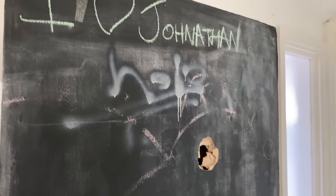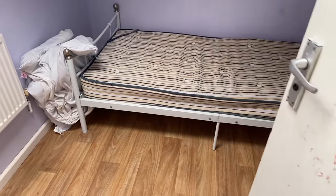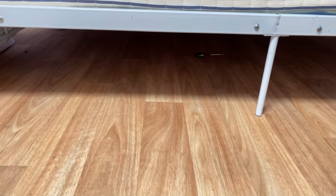Wow. I can't believe it. Look, there's another door here. Oh, somebody loves Jonathan. Well, Jonathan, if you're watching this video, you were loved. It's just a small bedroom, a very, very small bedroom, this one. God, it's really tiny. And this was Sophie's room, apparently. There's a dart under the bed. Oh, yeah, there's a dart under there.